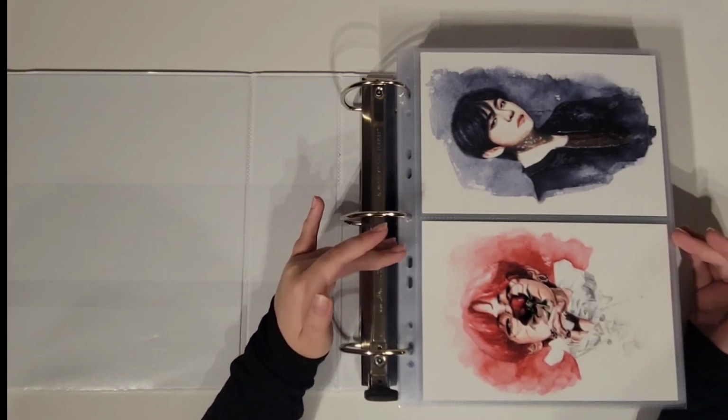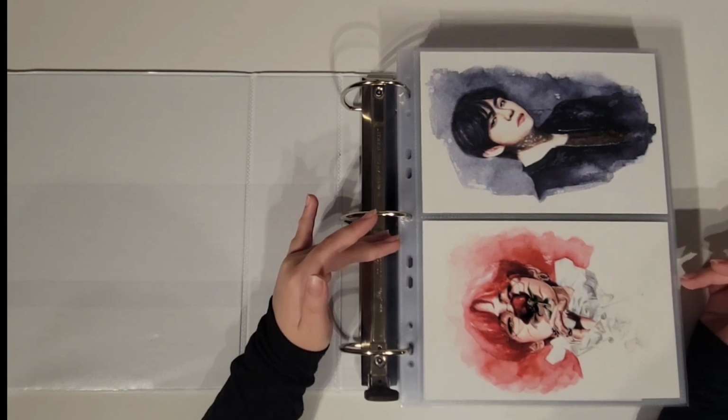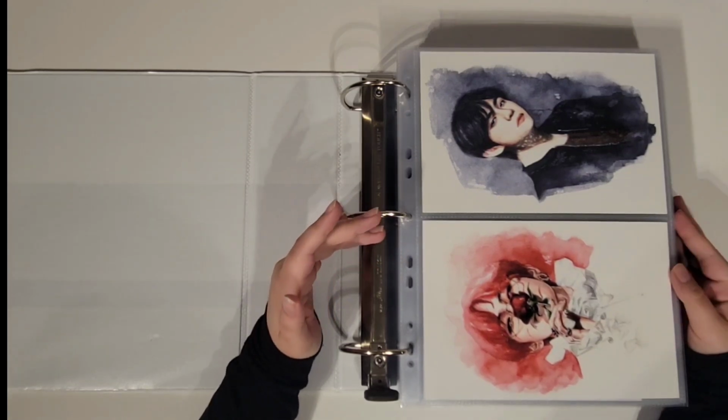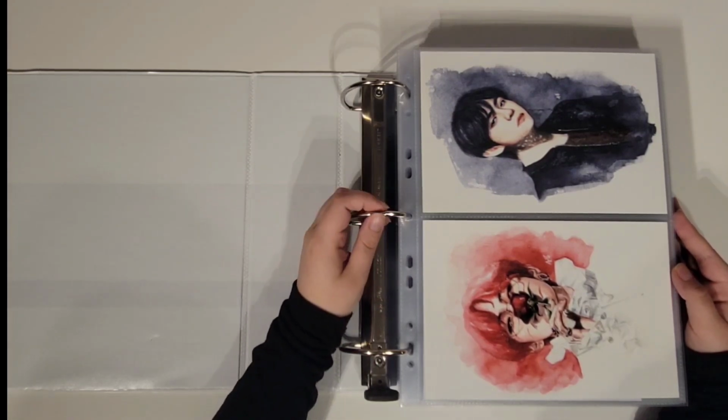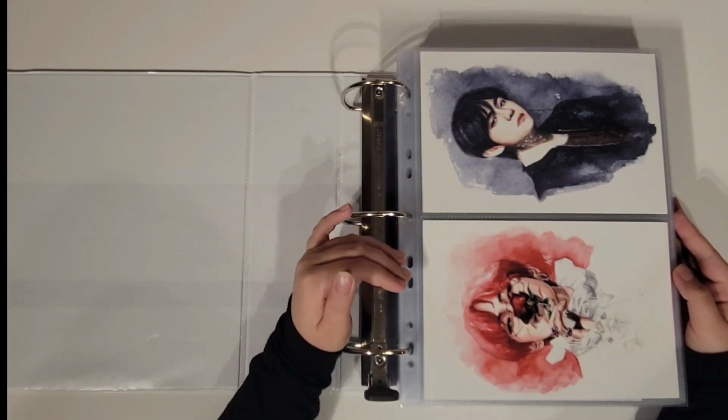And this is a fan artist I knew personally a few years back, because I used to be a fan artist myself. And they're incredibly nice. I haven't spoken to them in a long time.